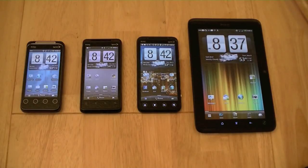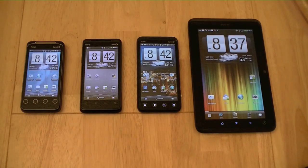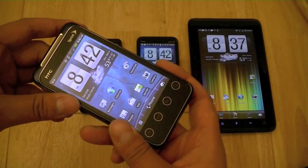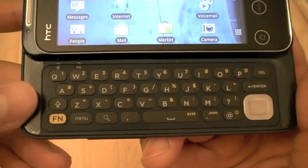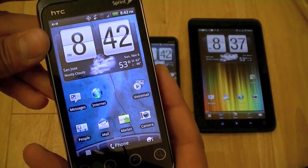The HTC EVO Design 4G, pictured here second from the left, joins Sprint's expanding portfolio of 4G smartphones as well as HTC's growing family of EVO phones built for Sprint. From left to right, here we have the HTC EVO Shift 4G, which, as its name implies, has a shifting screen that slides up in landscape orientation to reveal a full QWERTY keyboard. This phone has a 3.8-inch WVGA display.